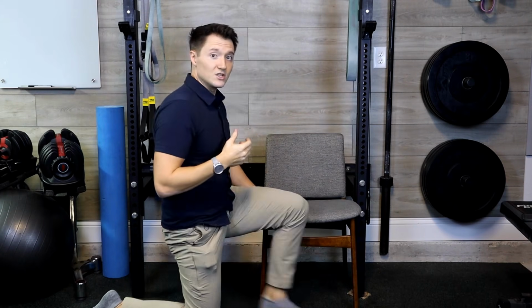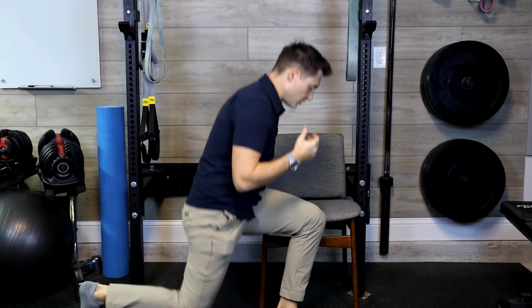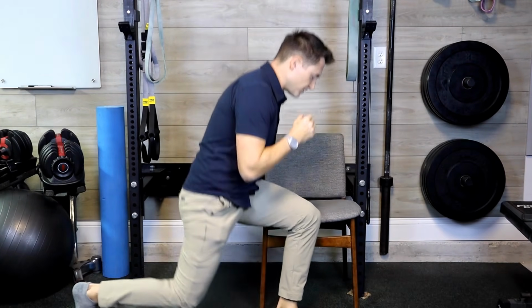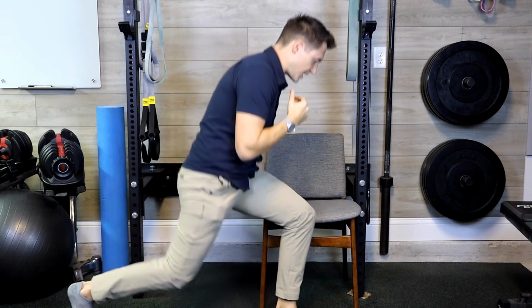We want to utilize those things when we need them, but if we don't need them, we don't wanna use them. So if you wanna use the other leg, you're just gonna switch legs, still brace yourself, and then you're going to come up, up and down, and utilize that strength in your legs to give yourself not only pain relief, but to improve hip and leg strength at the same time.